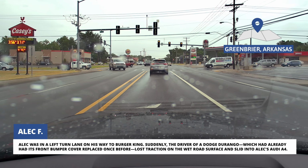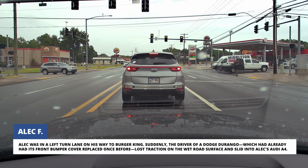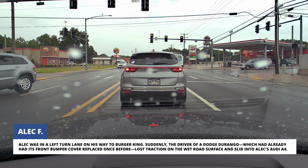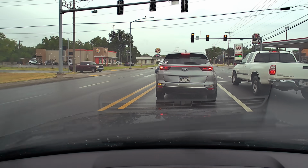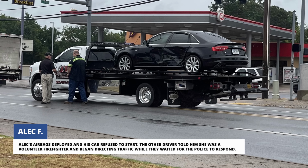Alec was in a left turn lane on his way to Burger King. Suddenly, the driver of a Dodge Durango, which had already had its front bumper cover replaced once before, lost traction on the wet road surface and slid into Alec's Audi A4. Alec's airbags deployed and his car refused to start.